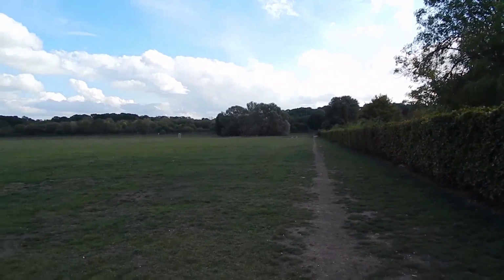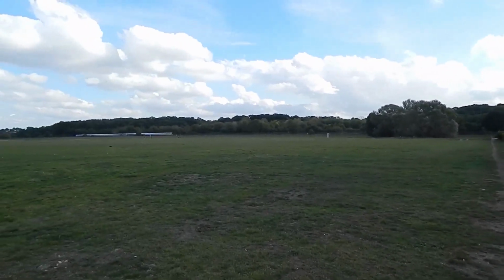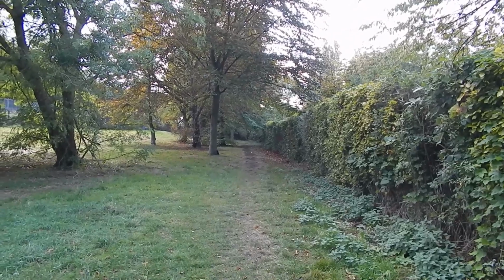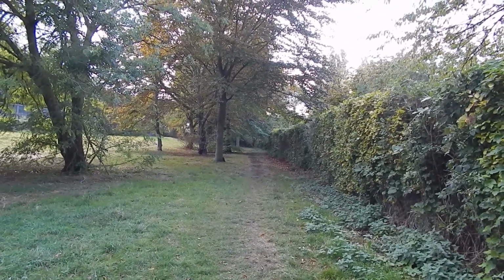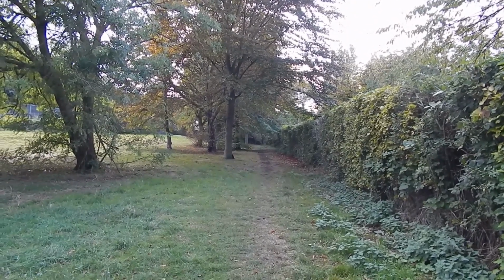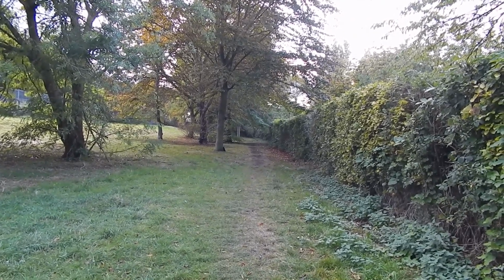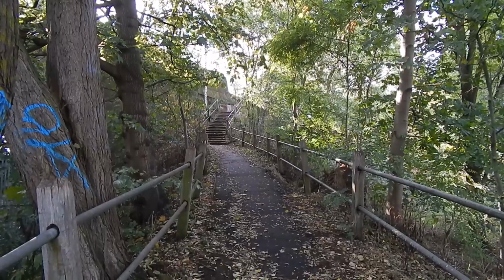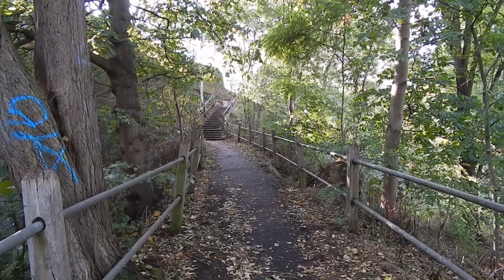There's a railway line in the distance. And there comes a train, you can see over there. London Loop has now turned sharp to right, still following the hedge, which also turned right, of course, and the railway line is now just over to the left. We're heading towards the A2 main road. We now need to climb these steps to the main A2 road.